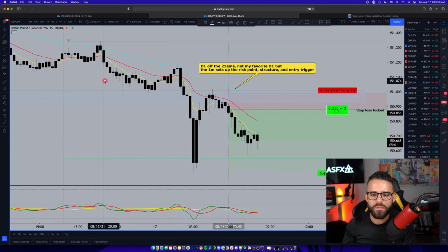Nice, keep it simple, random with the trend. Sometimes I use overbought more of a knock than it should be. Overbought, oversold is not that serious of a knock, guys. I promise you. You don't have to trust me.